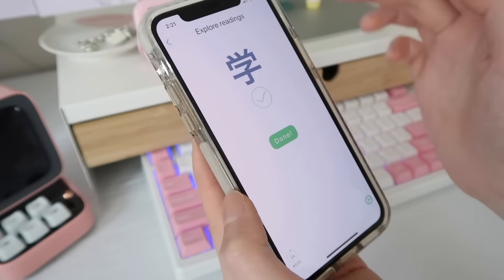Fun. This is just a fun app. Definitely recommend this one. On to the other materials that I have.